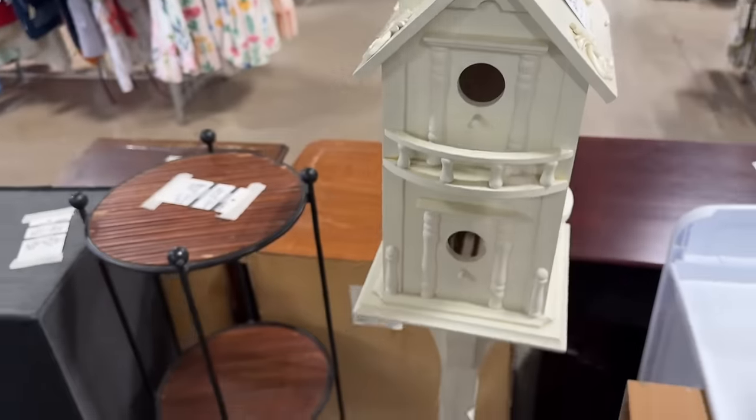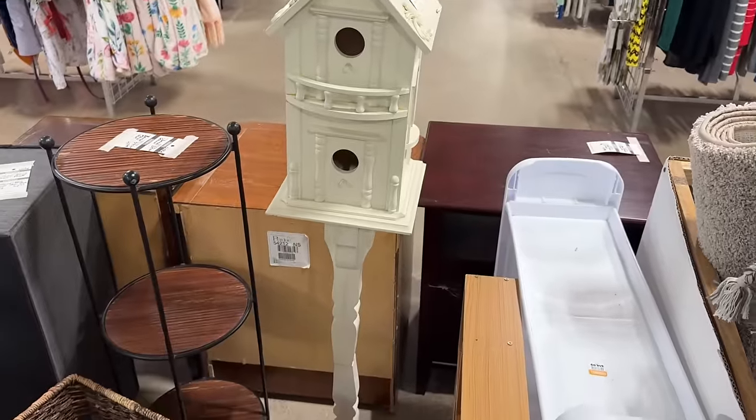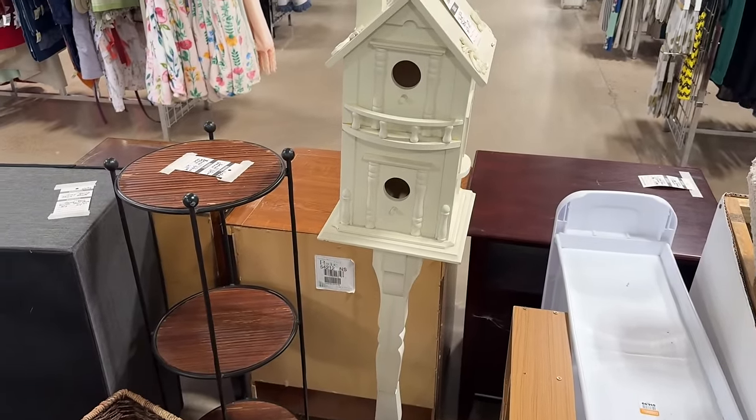This is so adorable. It's crooked though. And they have it for 50. If they had it for like 10, I might take it and try to fix it, but not for 50.